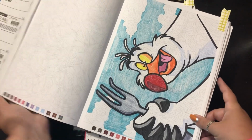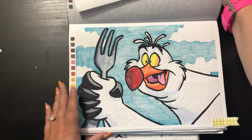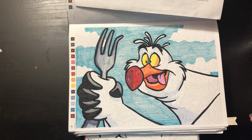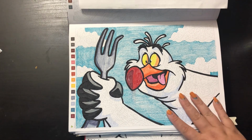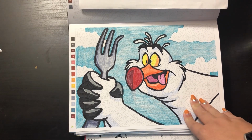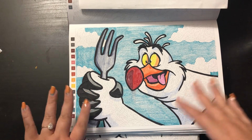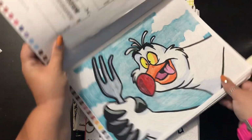But here is Scuttle to go along with my sea-themed month, and also I had just watched this movie. So Little Mermaid is my favorite Disney movie of all time, and Ariel is my favorite princess. Recently, she's kind of been competing with Rapunzel, but it's hard for me to make that decision. So far, she's still way up there. So, yes, I thought this came out real cute. I like Scuttle.